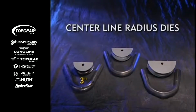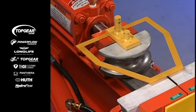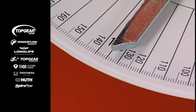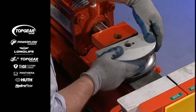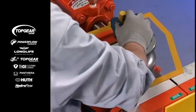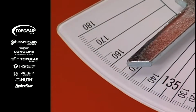Huth benders use 3-inch, 4-inch, and 5-inch centerline radius dies that perform bends as shown here. These 3 radius sizes are used for most tubing diameters. Check your catalog for a complete listing of radius dies. The 3-inch centerline radius die can produce a recommended maximum depth of bend of 135 degrees. The 4-inch allows a recommended maximum bend of up to 145 degrees. And the 5-inch centerline radius die will bend up to a recommended maximum of 155 degrees.